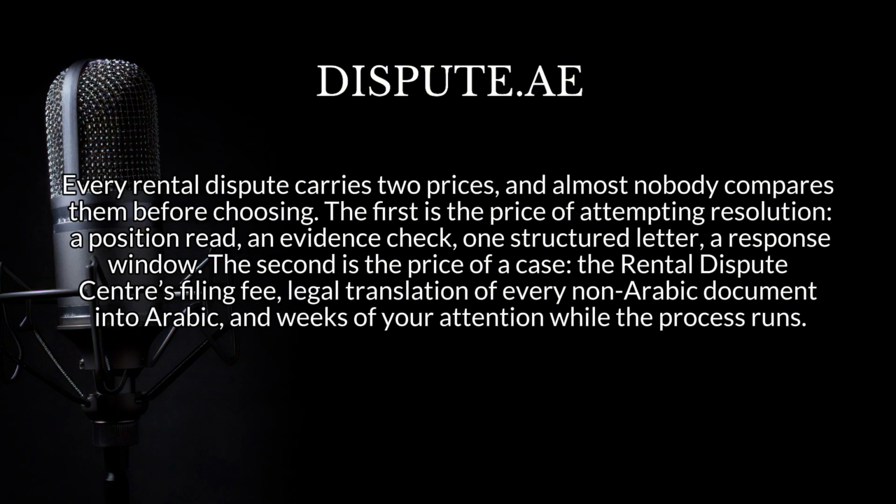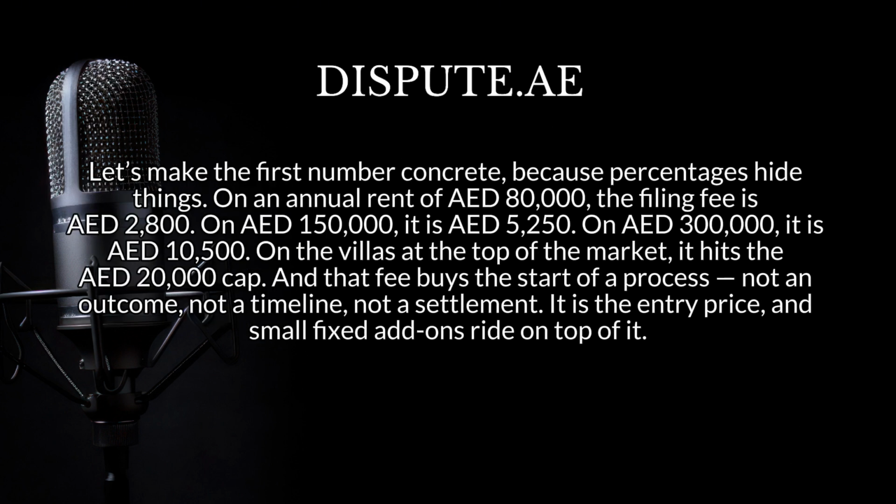Every rental dispute carries two prices, and almost nobody compares them before choosing. The first is the price of attempting resolution: a position read, an evidence check, one structured letter, a response window. The second is the price of a case: the Rental Dispute Centre's filing fee, legal translation of every non-Arabic document into Arabic, and weeks of your attention while the process runs. Let's make the first number concrete, because percentages hide things.